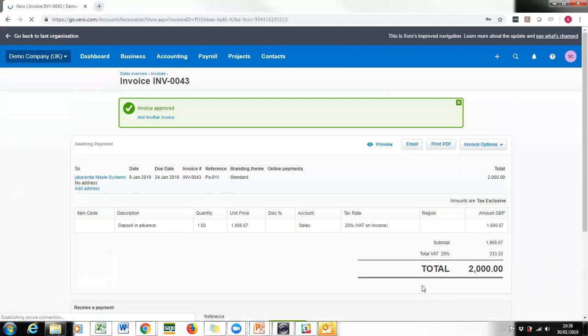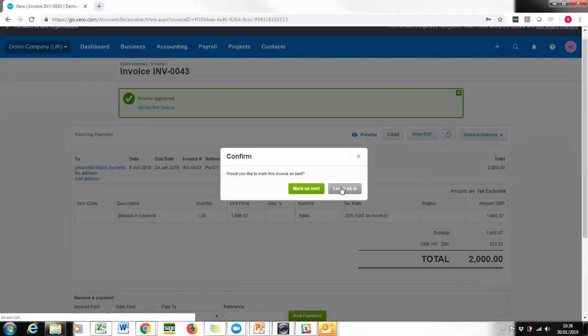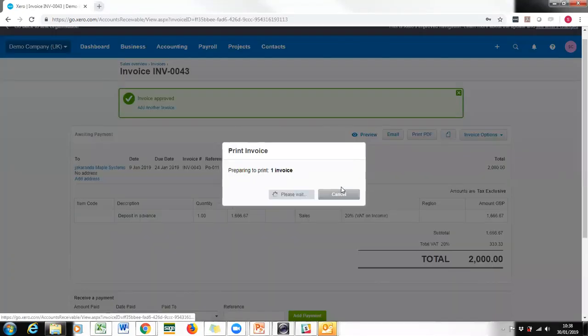You're not creating something in Word to resend and then double posting. Now, I can email it from here. I can PDF it, or I can edit the invoice if I want to change things and share it. Now, if I press print PDF, just to give you an idea as to what it looks like.